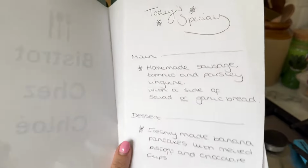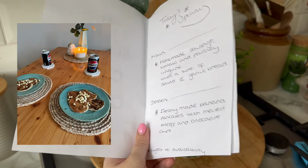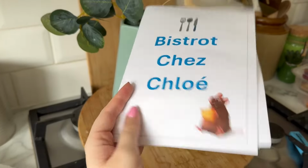And this was on the menu the other night. I'll insert pictures because I thought it was really fun actually. But I just thought I'd show you it because I thought it was very funny. Gonna pop the shopping away. Oh my god, my skin.